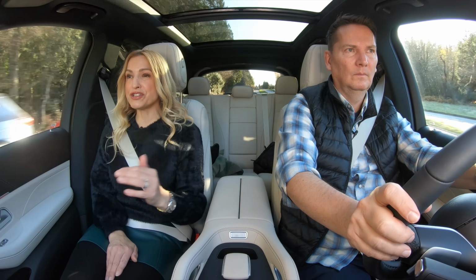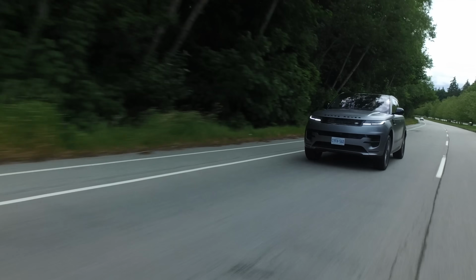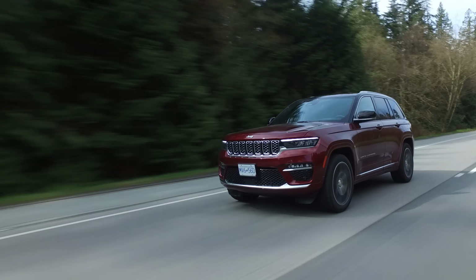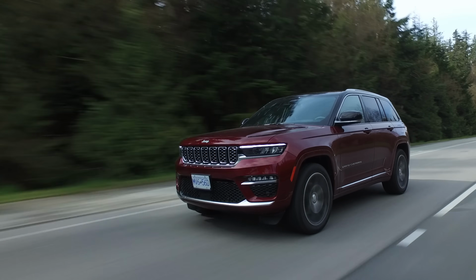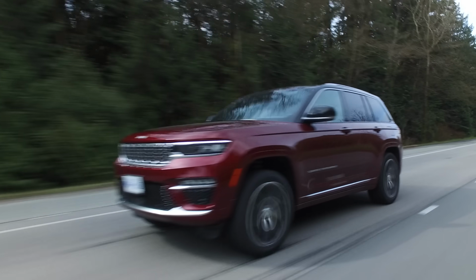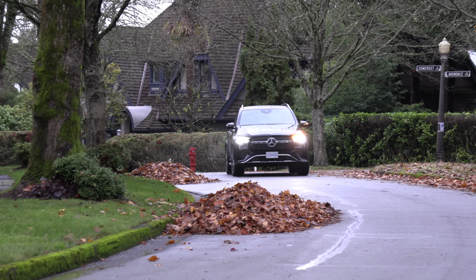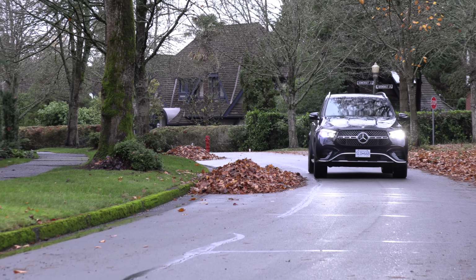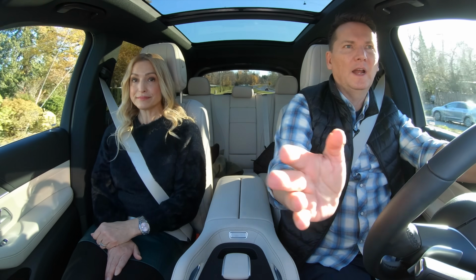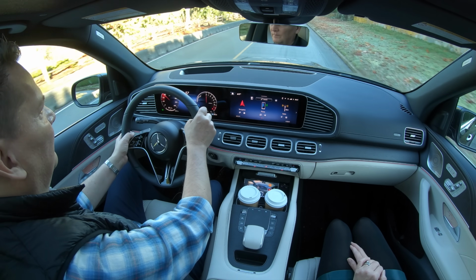There you go, with the 2-liter turbocharged 4-cylinder. Of course, both the BMW and the Range Rover have the 3-liter 6-cylinder. But if you look at Jeep with the Grand Cherokee plug-in hybrid, they're also using a 2-liter turbocharged 4-cylinder. And I think it's just the way everything works together that creates such a terrific powertrain. And Mercedes-Benz has done this well. Listen, if you put 10 people in this car and said, take it out for half an hour and bring it back, are you happy? They'd say yes. Do you know what's under the hood? They wouldn't be able to tell you.